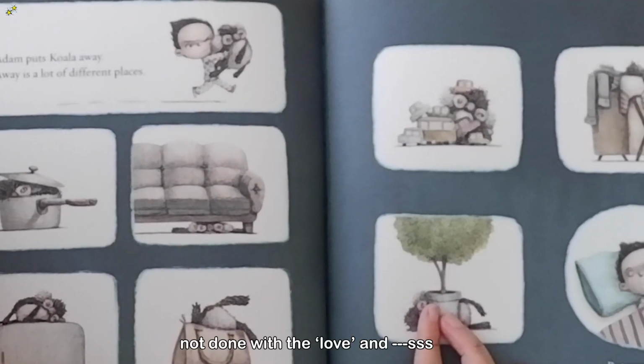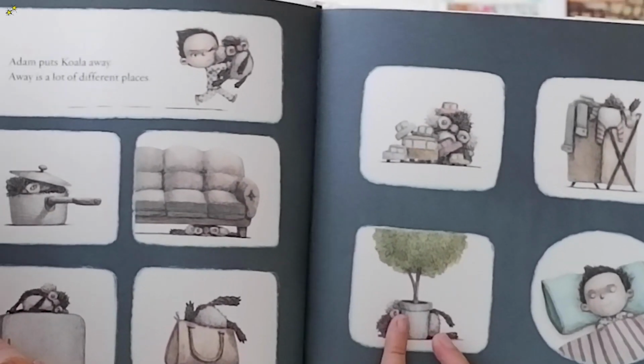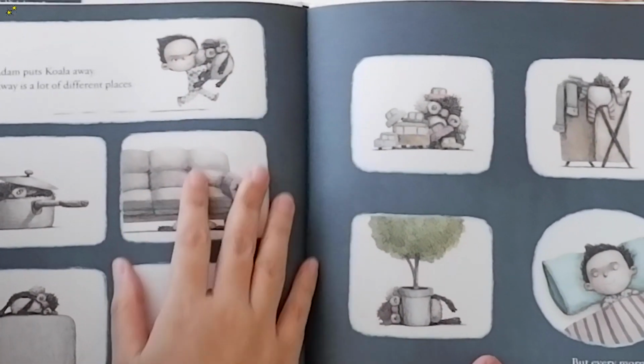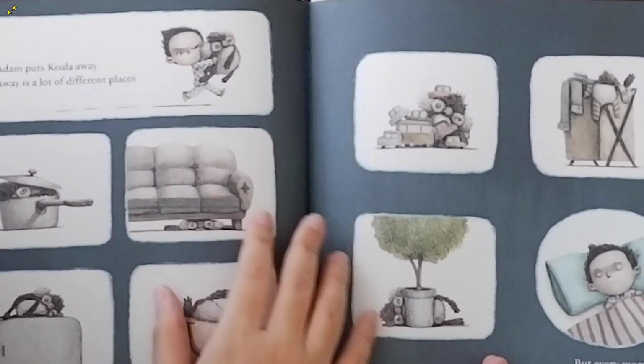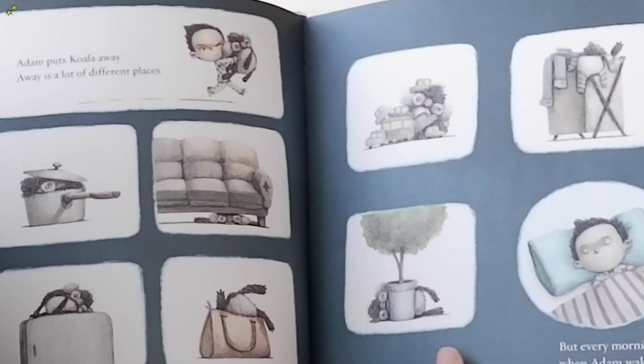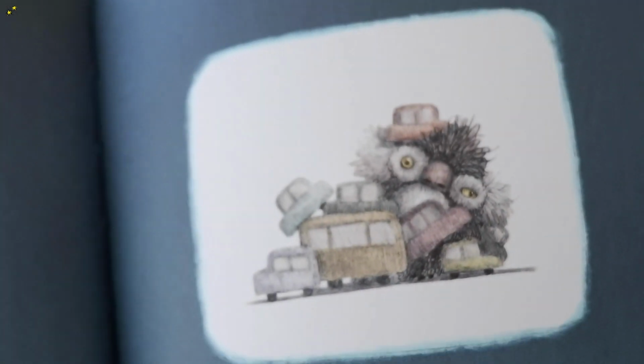And this page I love specifically because there are just three statements, and look at all the illustrations, like where he hides the koala: inside a pot, under the sofa, on top of the fridge, inside the bag, among his toys, inside the laundry basket, and the other one is, what's that? I think behind the plant. And then I also love the colors and how it was rendered. I love the sketchy illustration.